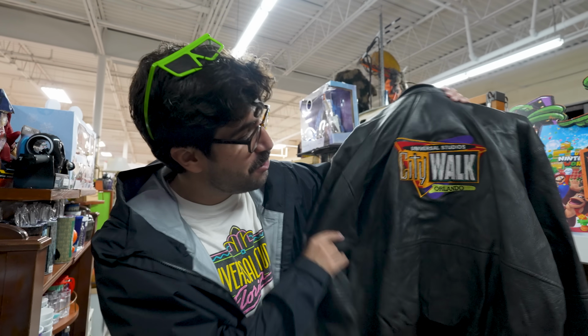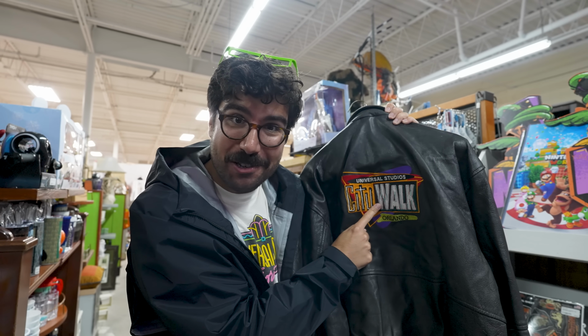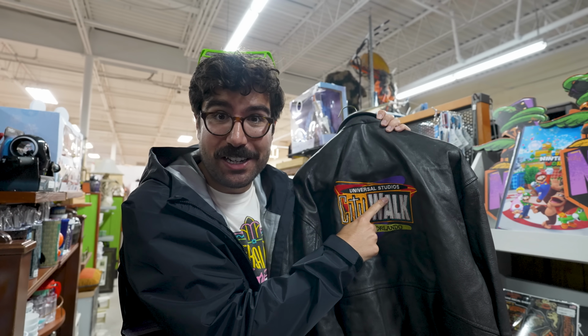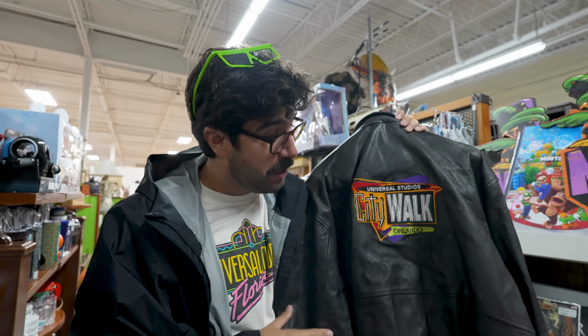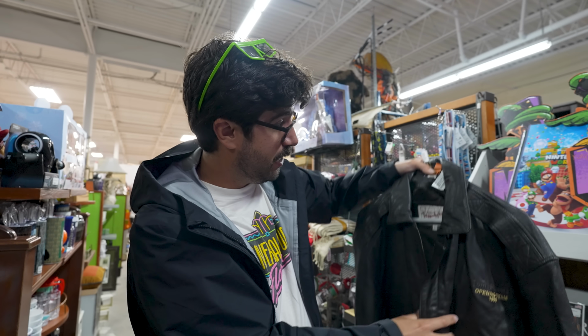So it turns out the Lakeland Antique Mall is also a really great place to get some vintage clothes and very cool, unique vintage jackets. This is a City Walk Orlando with the old logo from like 1999 to like a couple years ago. It's a big leather jacket though. I don't really know when you'd wear a leather jacket like this in Orlando.